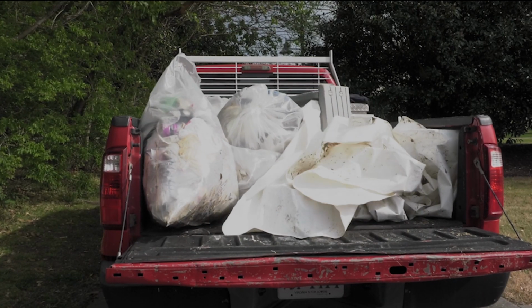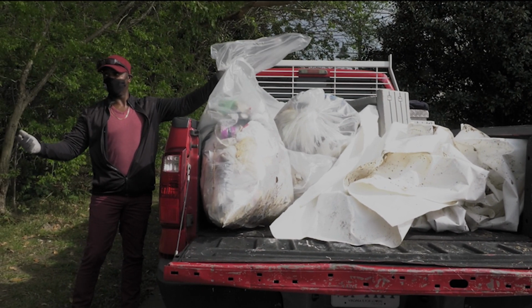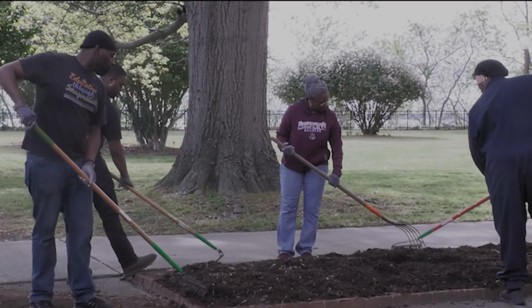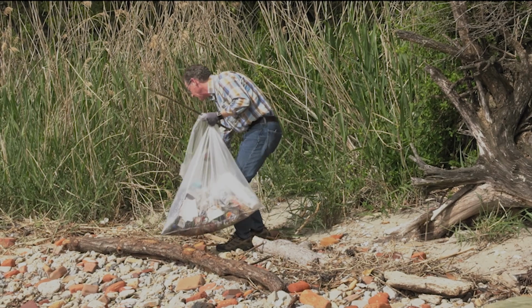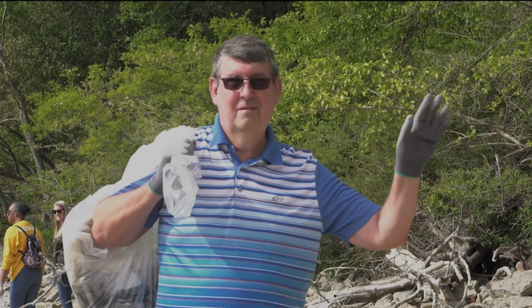Today I was doing a little bit of everything. I went down to the beach front and picked up some trash, and then also came down here and spread some mulch around the trees and the flower beds. So it was nice. Just to come out here and be able to make a difference, clean up, and also just to be out with our fellow shipbuilders, that's a lot of fun. I mean, you work hard, as you can tell, so it's enjoyable.